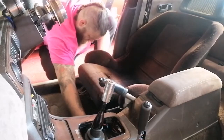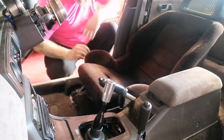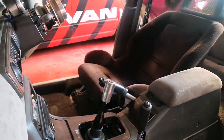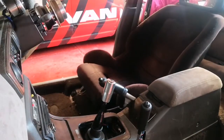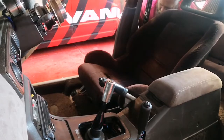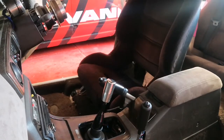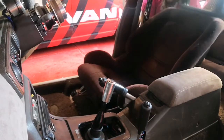Unless, hold on, what is this lever for on the side? Yeah, because that is going to bolt to the floor. What does that do? Oh, that's the back that slides up. Okay. Right. Well, that's not too bad.